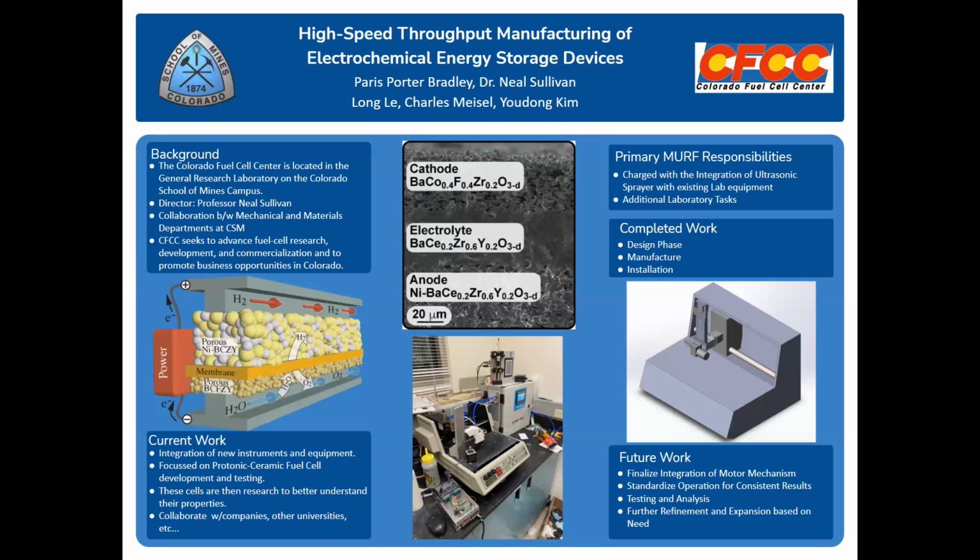These cells are then tested to determine their viable lifespan and qualities as energy devices. This work is helpful in creating a repeatable method for fuel cell production. With further refinement, this project will lead to more reliable results and subsequently a better understanding of the effects of using thin film spray deposition on proton conducting ceramic fuel cells.